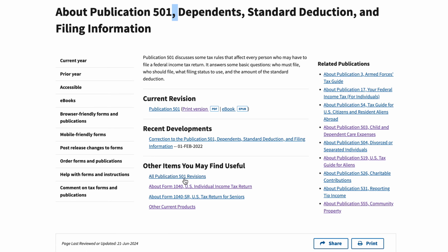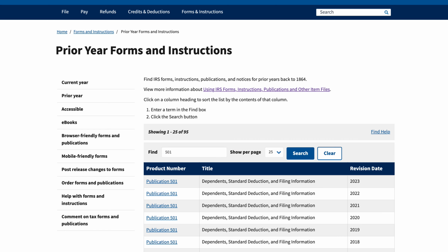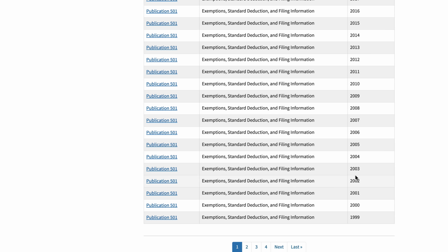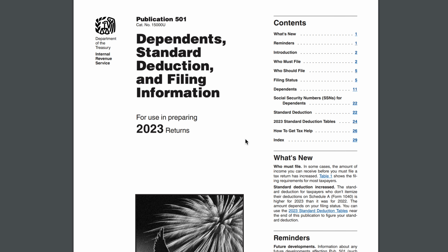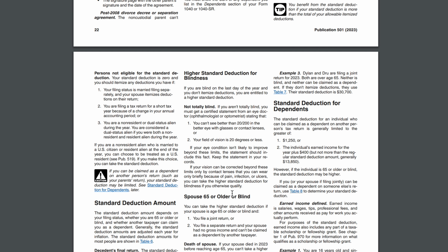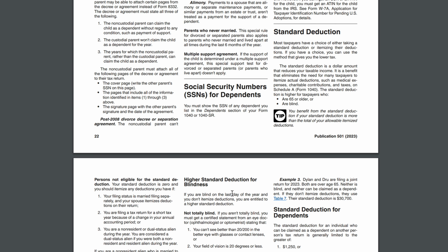So here's a pro tip for you. You will need to pull up Publication 501 for that particular tax year. As you can see, this publication has been updated pretty much every year. So if you're doing this for the 2021 tax year, you would have to go through the 2021 version of Publication 501. I'm going to open up the standard deduction part of this, because generally speaking, if your income is lower than your standard deduction, you would not need to file a tax return.